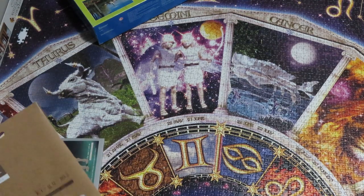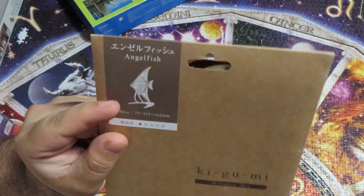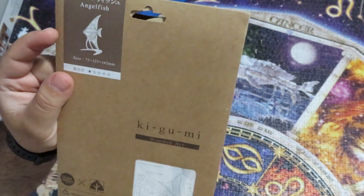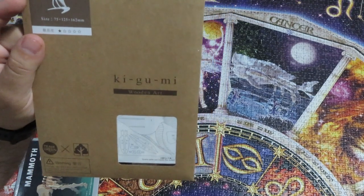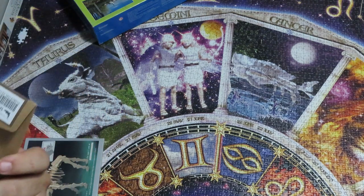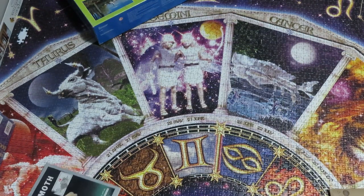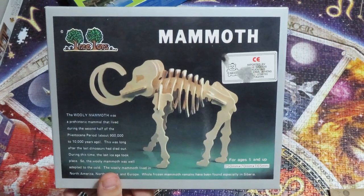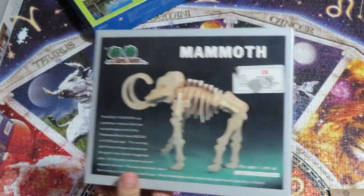This is another type of jigsaw puzzle. It's a wooden jigsaw puzzle and you have a 3D image. This is from Japan, or at least it has Japanese text, but they do have it written in Romaji. Kigumi, it's an angelfish. This was also gifted from my brother. I have made this. I have it on my desk. This is the same idea, but not that high quality as the other one. A mammoth. These are more for children, for ages 5 and up.